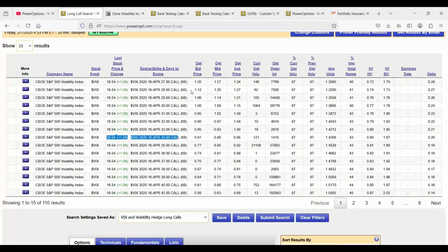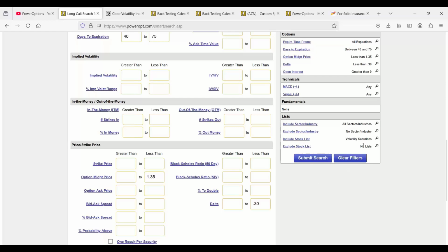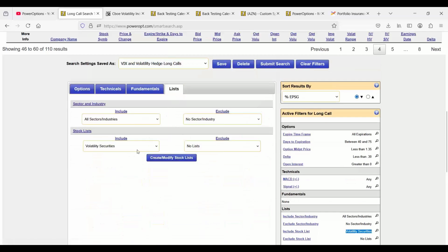But if there's 110 results here, let's go to page 4. Oh, there they are. So this search that I looked at is not looking at any lists. Oh, I did. I sincerely apologize, Thomas. I created a stock list for volatility. I did do that. Let's take a look here.